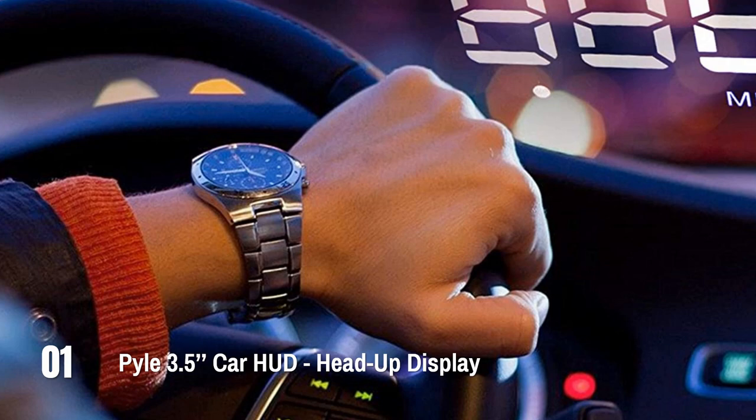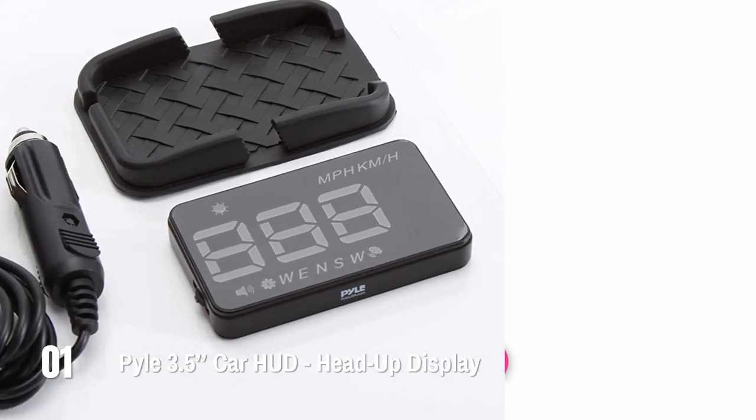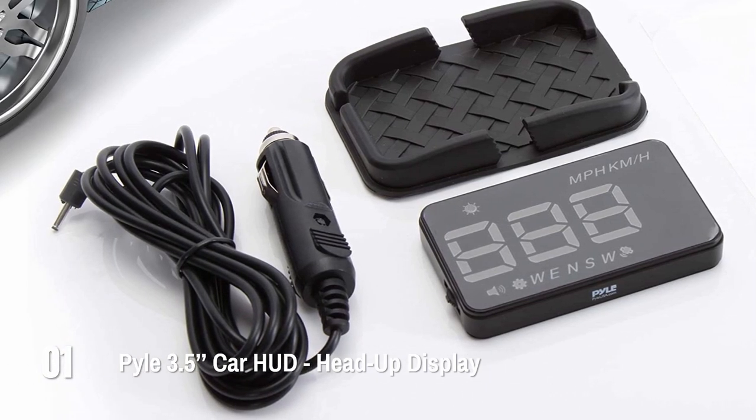It is compatible with all vehicles and offers crucial driving data with excellent performance thanks to the built-in dual-core processing chip. It supports gesture control, so users don't need to take their focus away from the road.